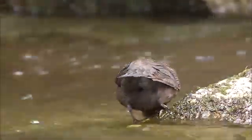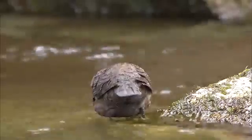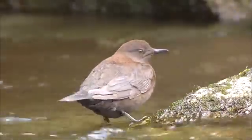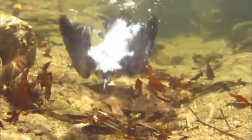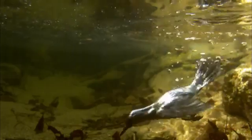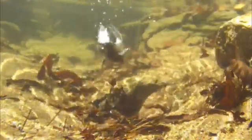Instead of a fish's scales, its body is covered in waterproof feathers. Before diving, it applies oil from its tail feathers all over its body. Now, it's all set to go after its prey. The brown dipper eats small fish and aquatic insects, which it catches while diving in shallow water. Its wings flap as if they are the fins of a fish.